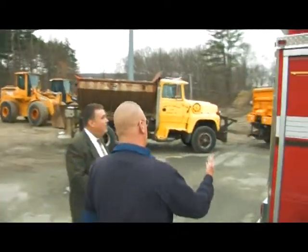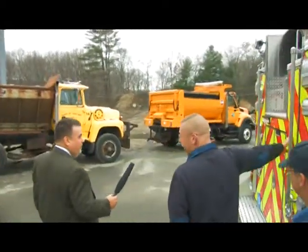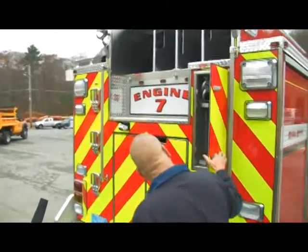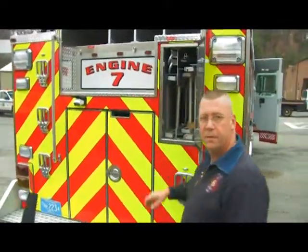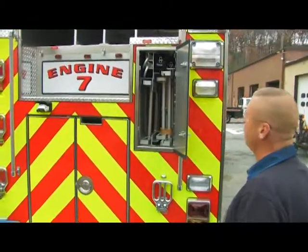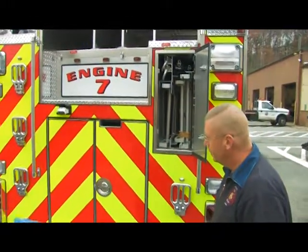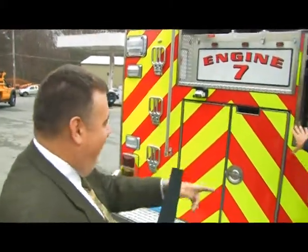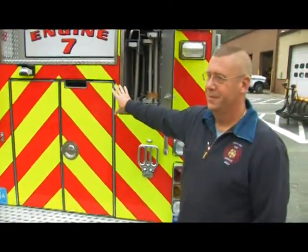This carries a full complement of ladders, which is again dictated by the NFPA, but they're right here. They're built right into the truck. I noticed this color scheme on it. I did not pick the colors. That was the first thing I asked you earlier.